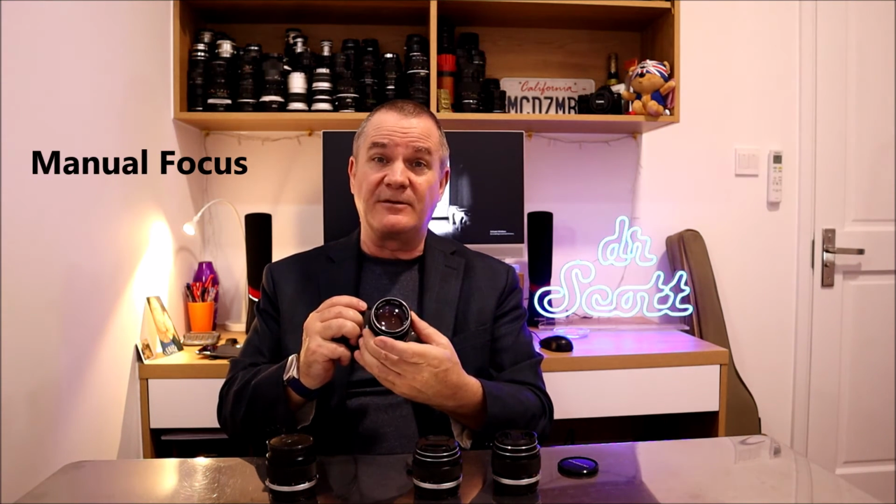Okay, remember these are vintage lenses, so therefore they are manually focused. A lot of people might be put off by manual focus, but really when you use them a few days in a row, a few weeks in a row, you become pretty good at manual focus. It's not that scary, really. So anyway, that is the 85 millimeter.